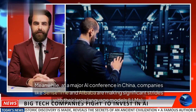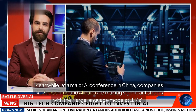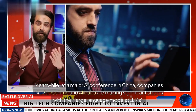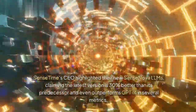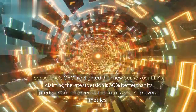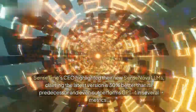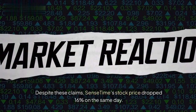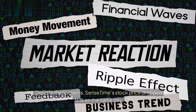Meanwhile, at a major AI conference in China, companies like SenseTime and Alibaba are making significant strides with their large language models, LLMs. SenseTime's CEO highlighted their new SenseNova LLMs, claiming the latest version is 30% better than its predecessor and even outperforms GPT-4 in several metrics. Despite these claims, SenseTime's stock price dropped 16% on the same day.